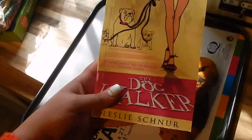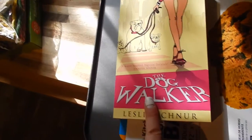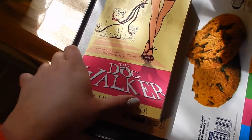Then I got this book here, which is actually for Chloe. She is a dog walker by profession, and I saw this in there and I was like, oh my god, I'll send her a picture. And she was like, can you get it? So I was like, yes, of course. That's for Chloe. She's coming to pick that up in a bit.